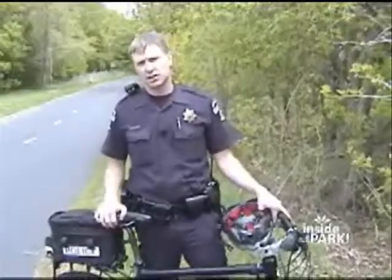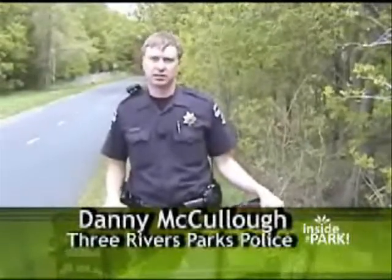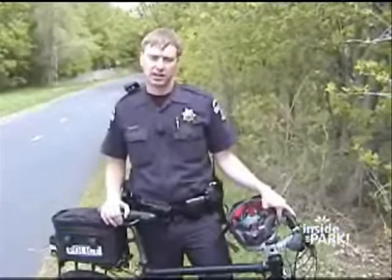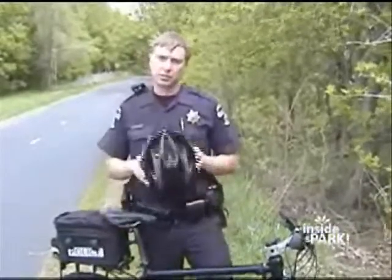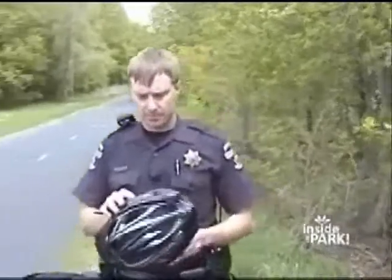Today I'm going to talk to you a little bit about some of the required safety equipment that you will need to operate your bike. Of course, one thing you want to have and should have always is a helmet. When you're wearing your helmet, make sure not only that you have a helmet, but that it fits properly. A helmet that doesn't fit you doesn't really do you any good.